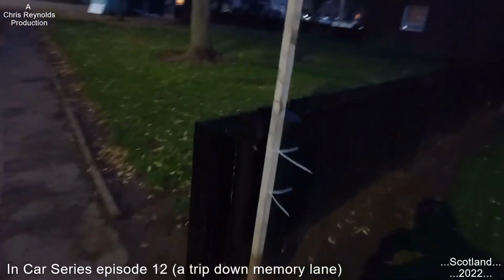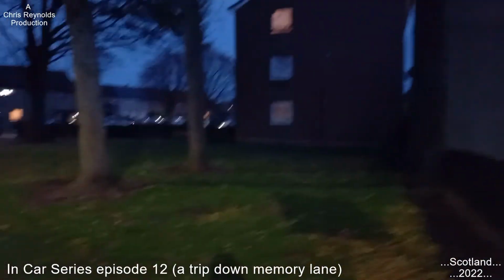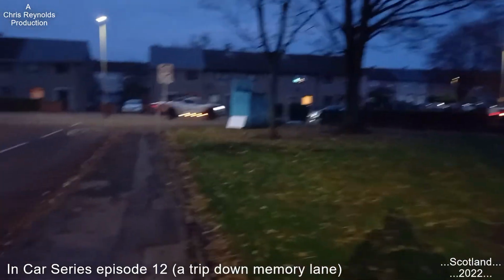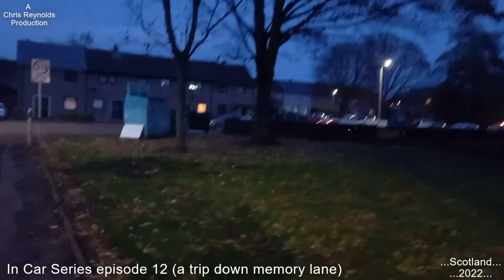This fence was always there as well. It was a different colour, it's been repainted a few times. And I say the road, just walking towards this Finchley Drive.